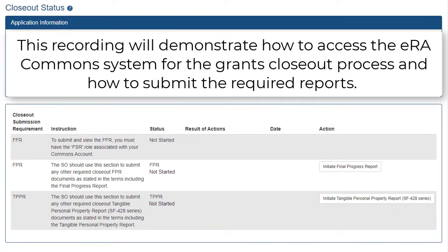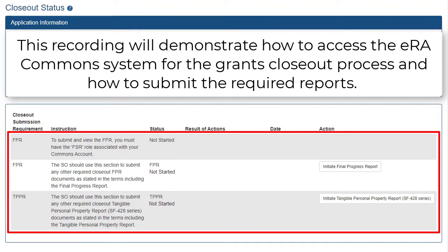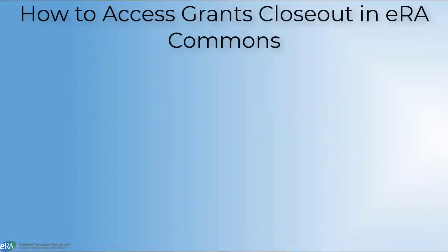By the end of this recording, we will demonstrate how to access the eRA Commons system for the grant's closeout process, and how to submit the required reports. How to access grants closeout in eRA Commons.